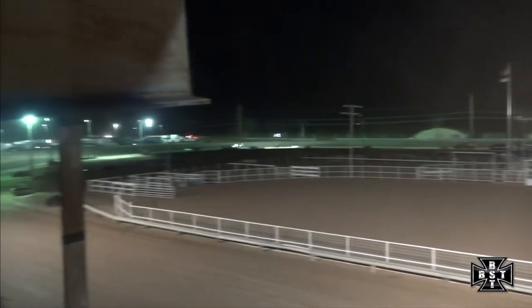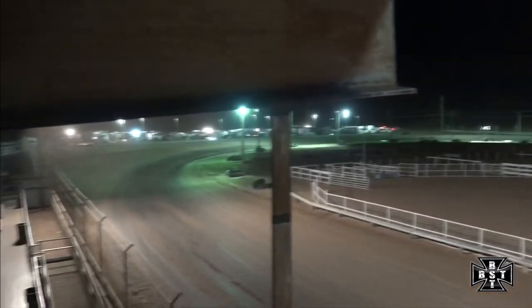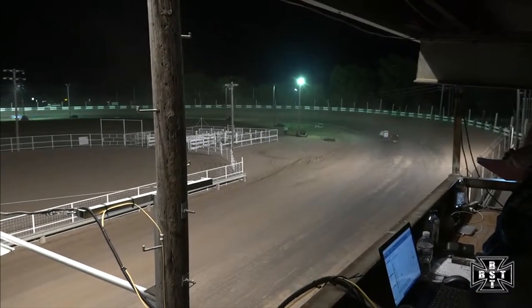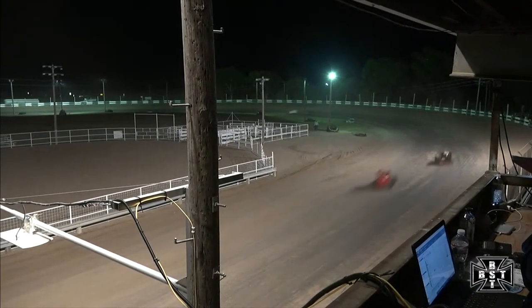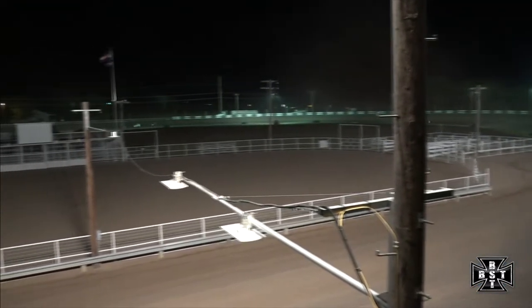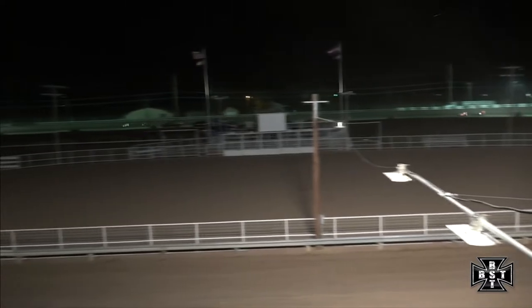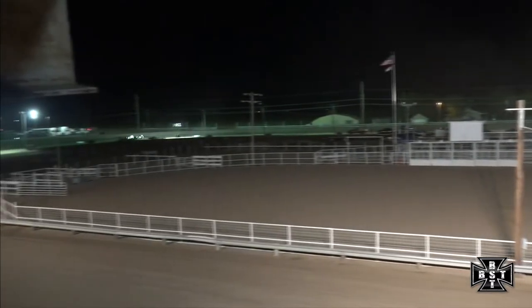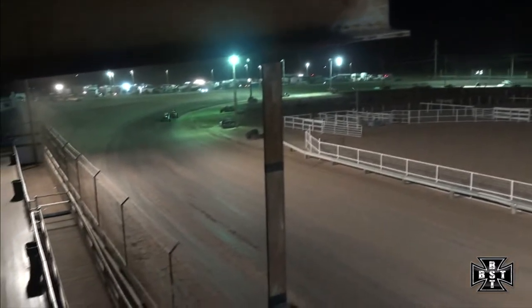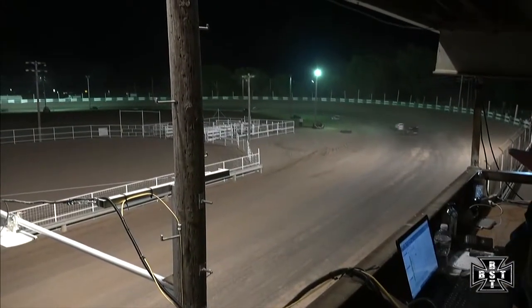Long way back to Sean Banks in that third spot. Holcomb peek to the outside. He'll bring it back to the rear bumper of Devin Breeze down the front straightaway. Holcomb is just as fast as our race leader, if not a little faster, but can't find a way or a groove around Devin Breeze. Five laps to go this time by.